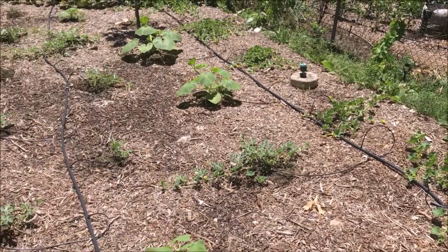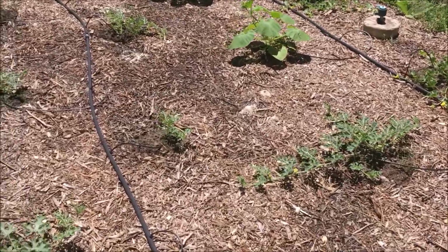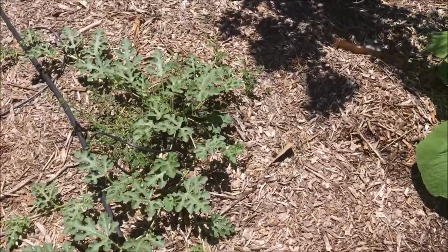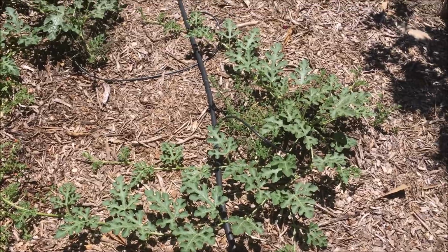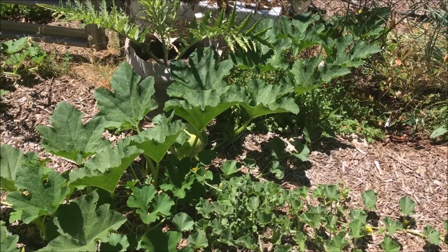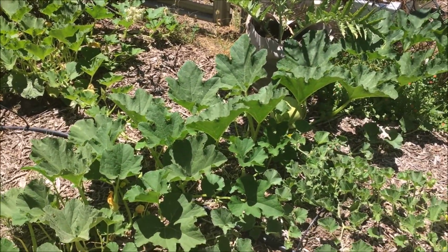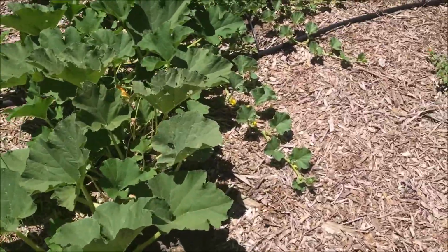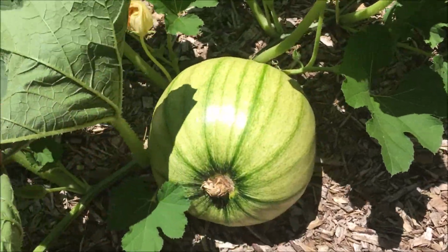The watermelon and the pumpkins are starting to kick in. Let's go take a look. No real watermelons at the moment, but I've always said we've struggled with watermelons up here. But the pumpkins are starting to look good. This plant right here and that plant over there are Canadian field pumpkins. They're not going to get as big as the Big Macs, but at the end of the day, a pumpkin is a pumpkin. So this is what we got so far.